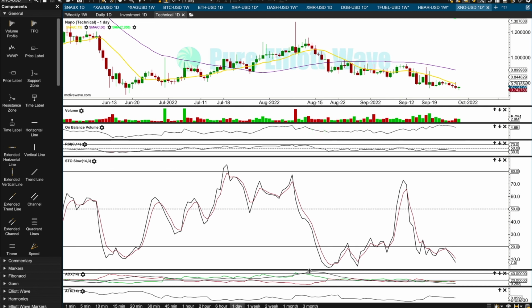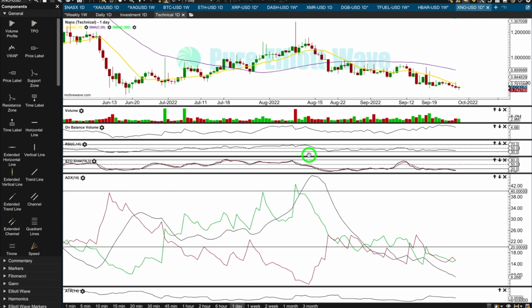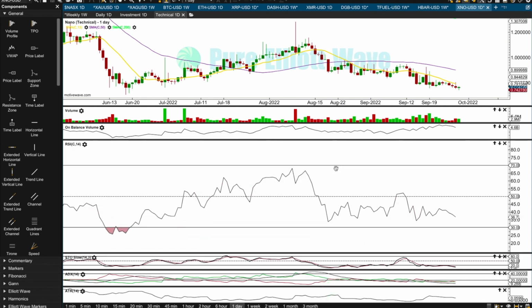Stochastics, neutral. Where's my money flow index? I haven't got it on this one. ATR declining, the DX lines whipsawing, no clear trend. Essentially in a consolidation, this one. Okay, I think I'm going to give that one a miss. It's not clear enough for me.